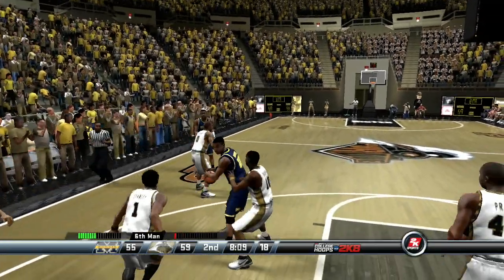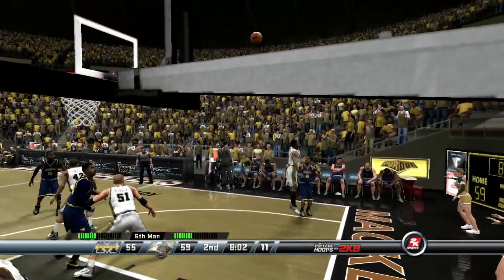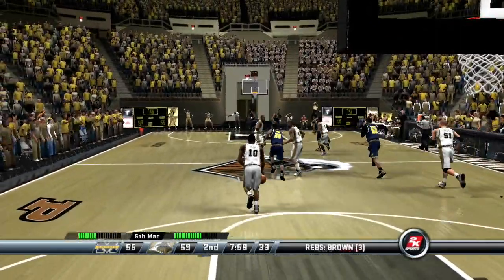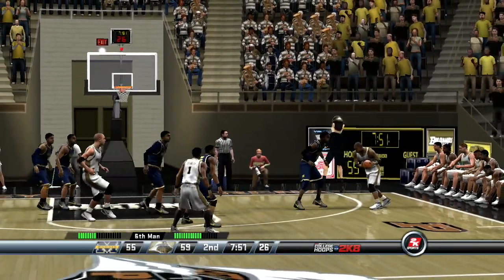Pass, right wing. Backs him down. Nixon. Off target. What a good job on the defense to make him think about that shot. Stanley dishes it to the wing.